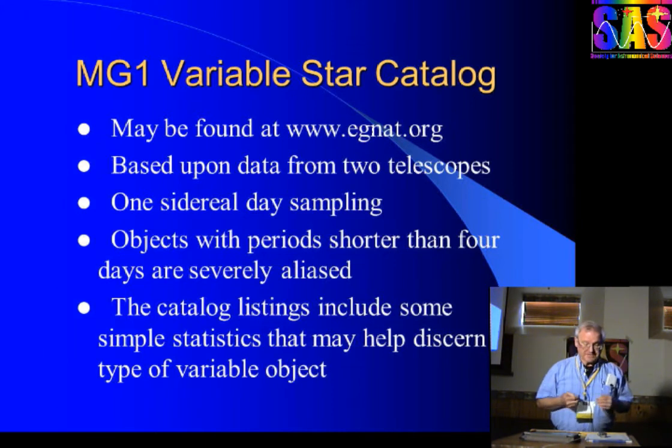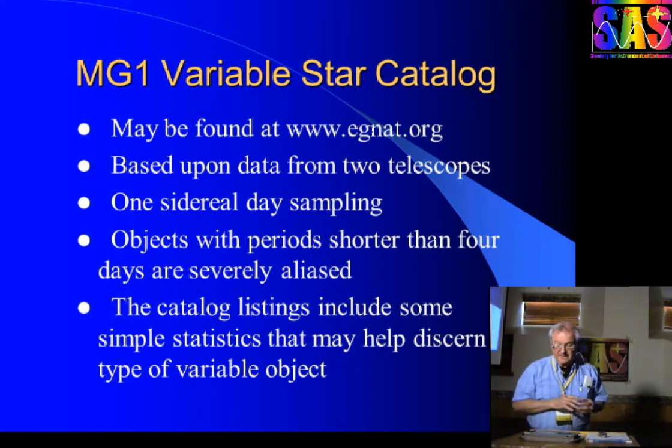You start the telescopes in the evening, turn them off in the morning, and all night they just sit there like big pet rocks. They don't move around at all. So there's a 1 sidereal day sampling interval between all the observations. Now, if you've got objects with periods of variability shorter than a day, the light curve information is hopelessly aliased.